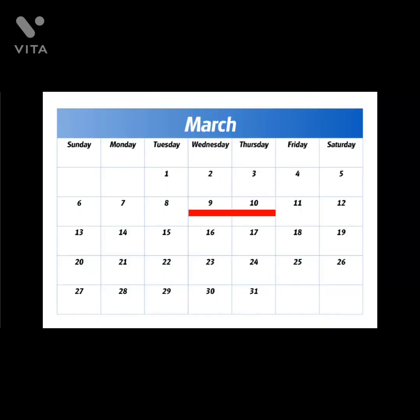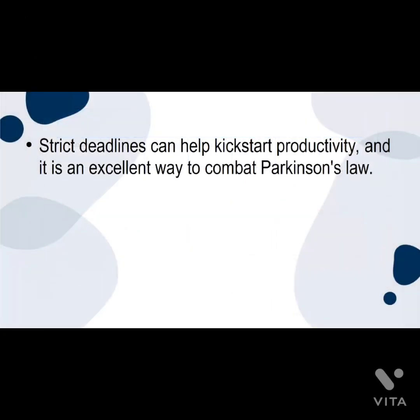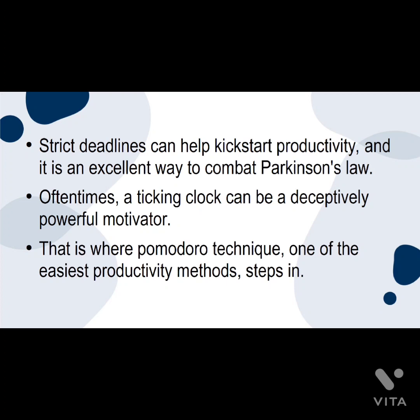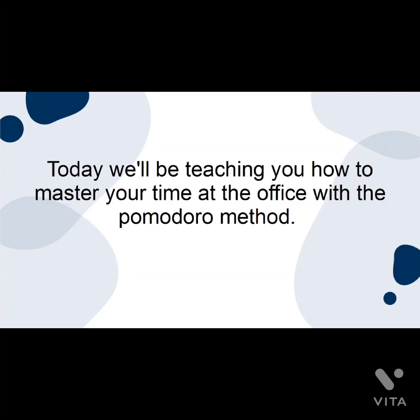If you give something a 2-day deadline, you'll get it done in 2 days. If you give something a week, you'll take a week to finish it. Strict deadlines can help kickstart productivity, and it is an excellent way to combat Parkinson's Law. Oftentimes, a ticking clock can be a deceptively powerful motivator. That is where the Pomodoro technique, one of the easiest productivity methods, steps in. Today, we'll be teaching you how to master your time at the office with the Pomodoro method.